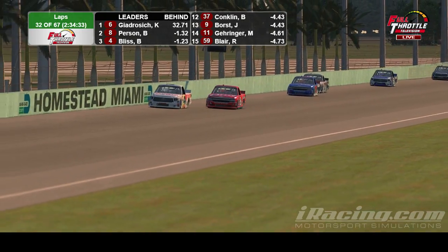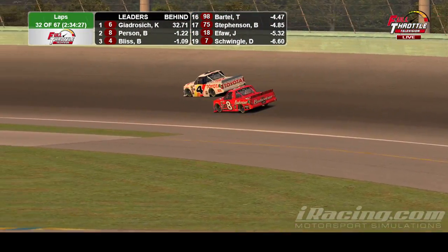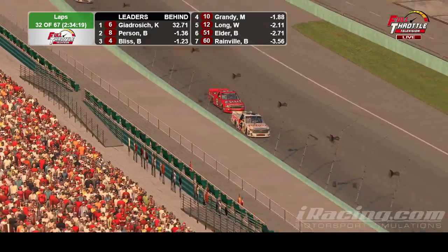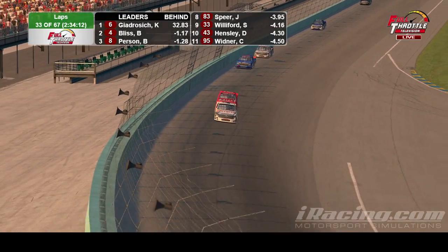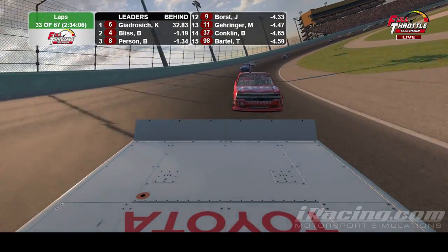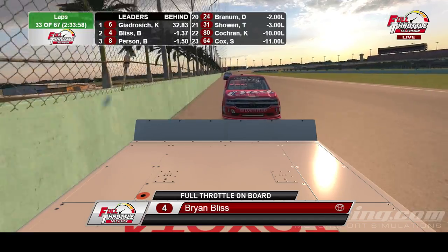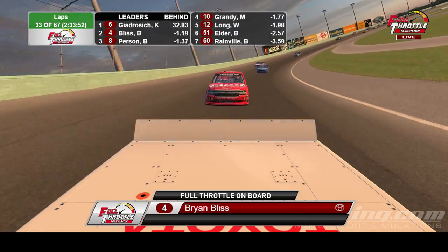And he finally clears the 8. And looks like the 8's going to duck back under him, try to retake that position. Looking back on board with the number 4 Toyota of Bliss, looking back to the 8 Budweiser Chevy of Bernard Person, the battle for second place here. This all happening about 1.2 seconds behind the leader, Jodorsic.